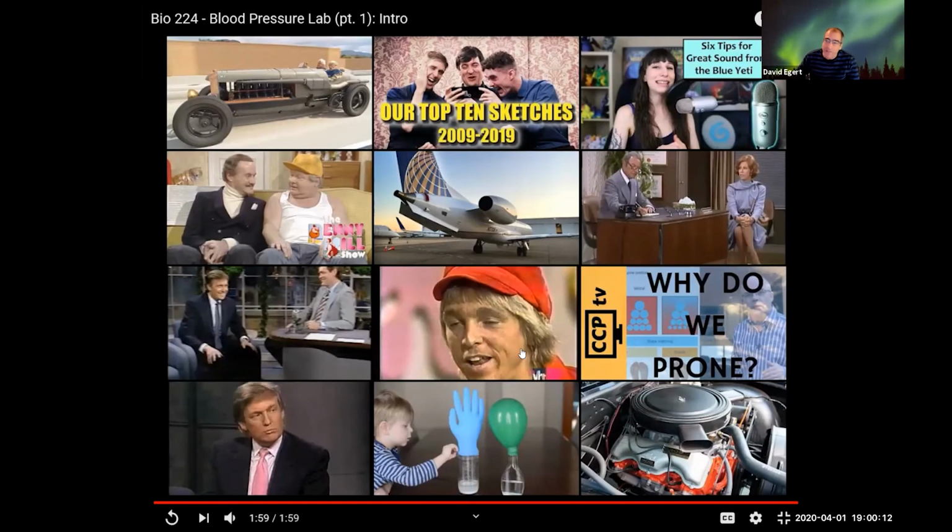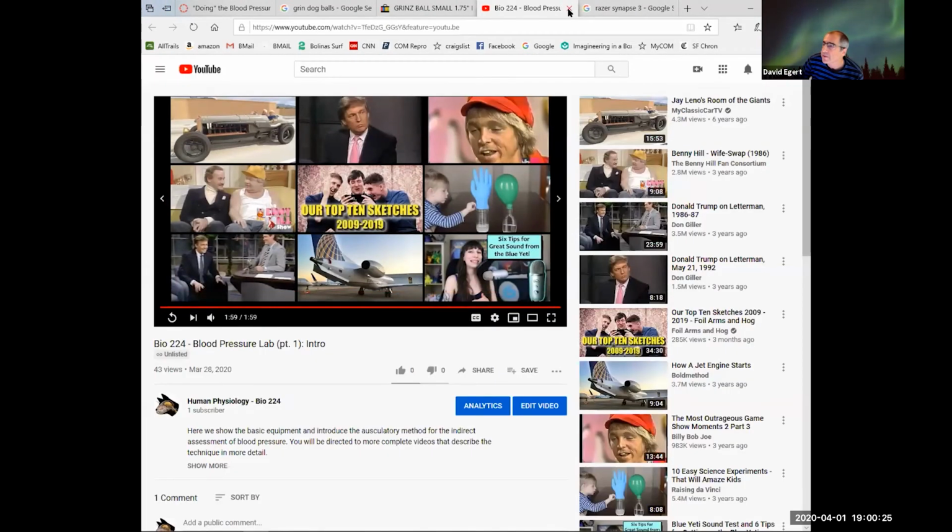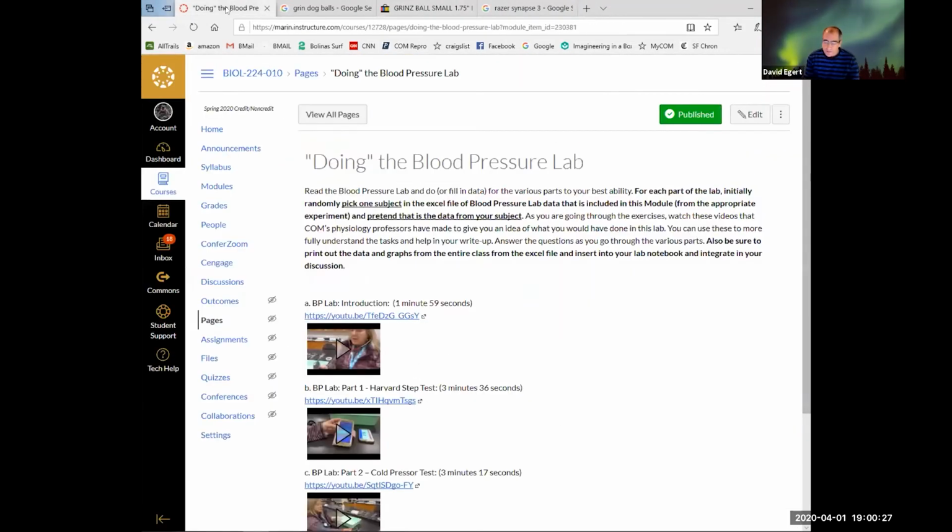All right, so that is the kind of introduction. Another thing we would have done in lab is have you find your actual brachial artery, because that's important too. You've got to know where the brachial artery is, kind of medial, right above your elbow. If you dig in, you can actually feel it thumping in there. Like I can feel my brachial artery pumping right now.